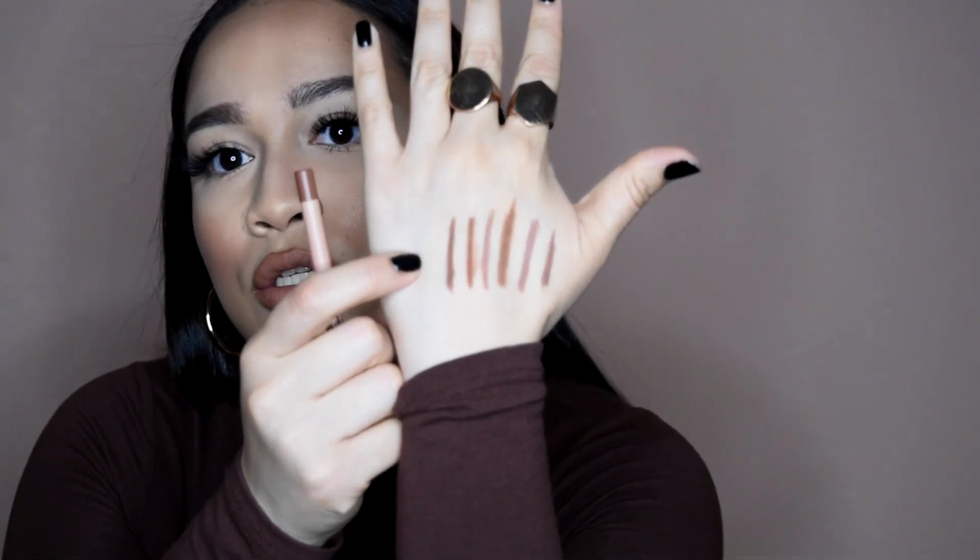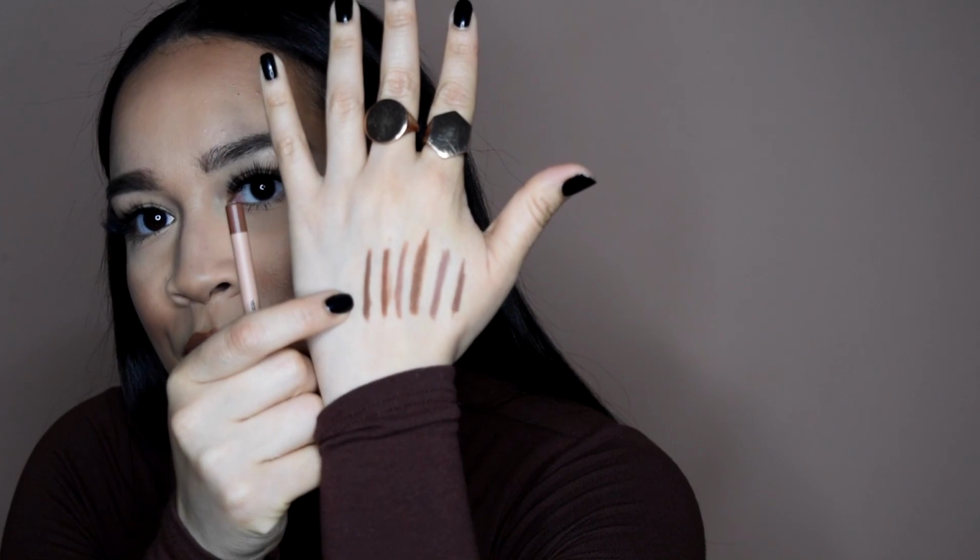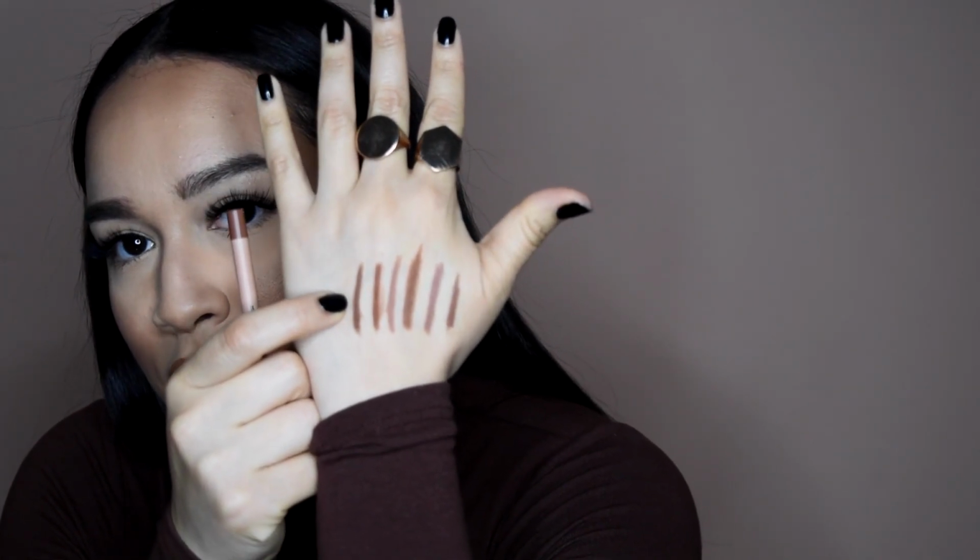See, this one is Nude 2.5. I hope it's picking up on camera. I really do. But it should on my right hand. This is Nude 2.5. So again, I only really wear that lip liner with a darker brown. Not something like what's on my lips right now, just because it might be just a little harsh on my skin color.